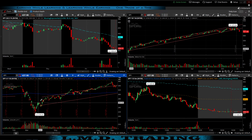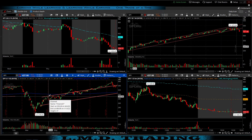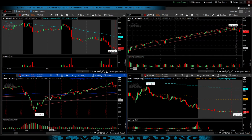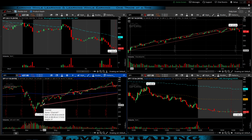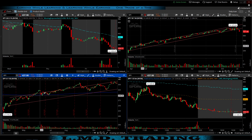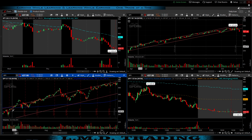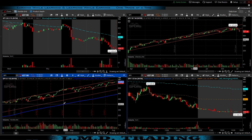But we do see here that it has set a higher low right here. Came up, set a higher high, and another higher low. And again, from this point here, we had started an uptrend and traded in this channel, and it hadn't looked back in 2 years. So what's y'all's thoughts on that?